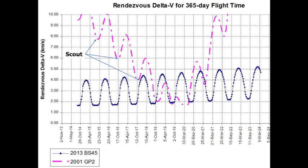It takes a year to get there, and then you have quite a bit of time before you have to do your return. You could actually return for less than 2 kilometers per second. That's 2001 GP2. This other one track we've done, 2013 BS45, is very convenient. You could do scout missions at several points along this track and still have time in the outer years to do your ARM mission, again, at a fairly low delta V cost.